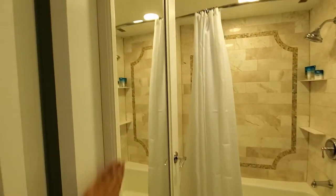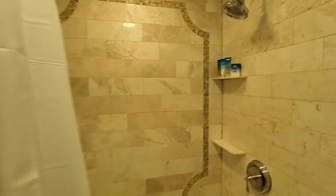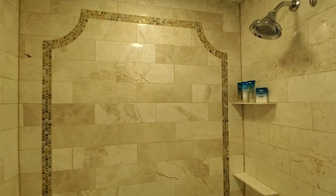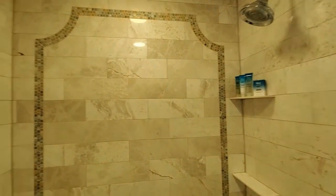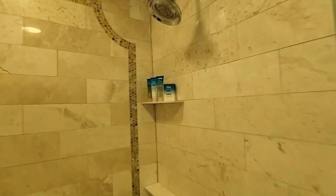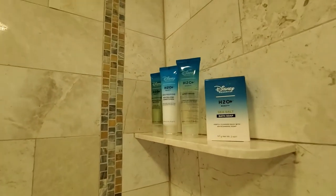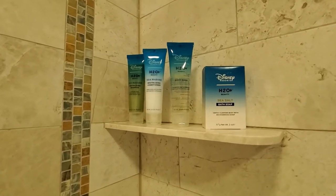You also have a full-length mirror here, and I do like the tile work here. I like this frame design. It's really cute. And again, more Disney H2O Plus product, so I'm looking forward to trying it. More towels here.